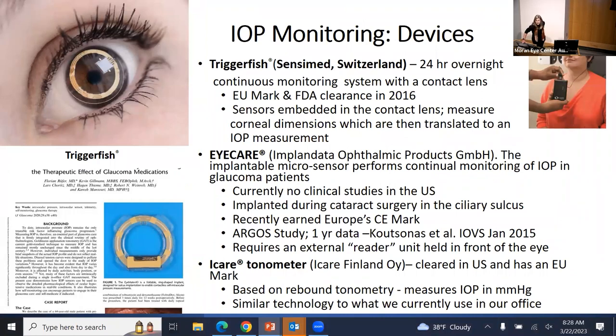The Triggerfish, you may have heard about, is cleared in Europe. It's also FDA approved. It's a contact lens device. It doesn't measure IOP directly. It measures corneal rigidity, changes in that rigidity, and then converts it to an IOP. It's expensive, and I don't know many people that use it.